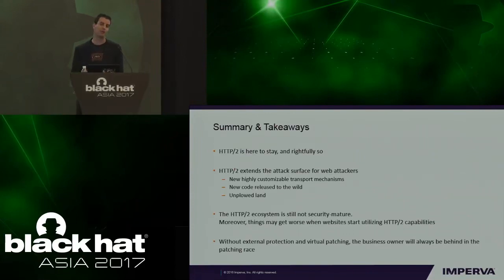Right now, what we see is a sort of transition period. Sites are using this protocol, but they're not fully utilizing its capabilities. And the last key takeaway is that without external protection and virtual patching, it will be very difficult for business owners to win the patching race.